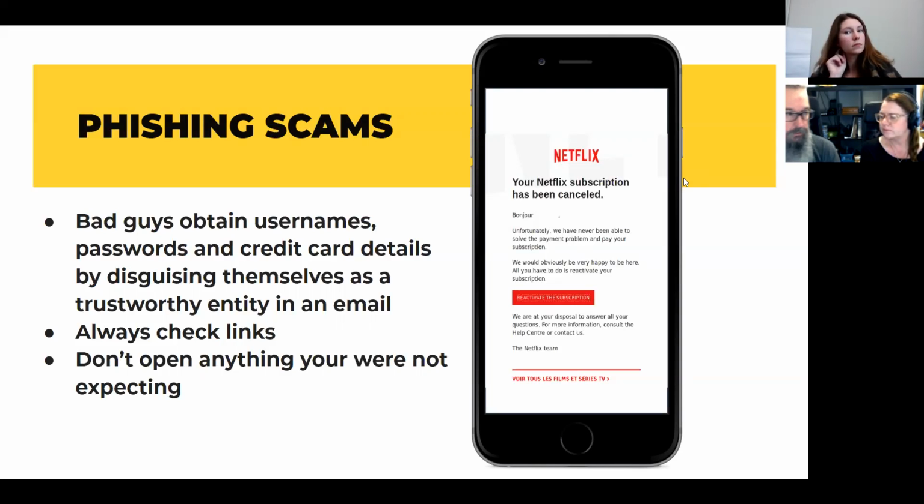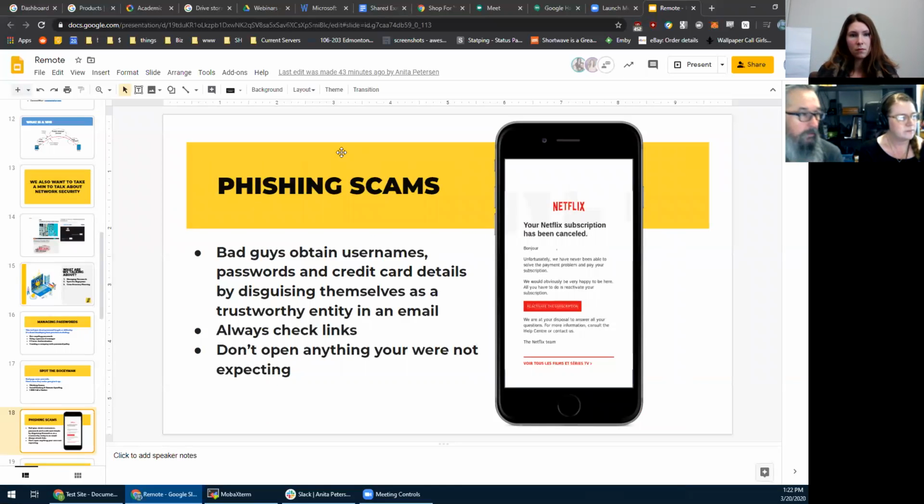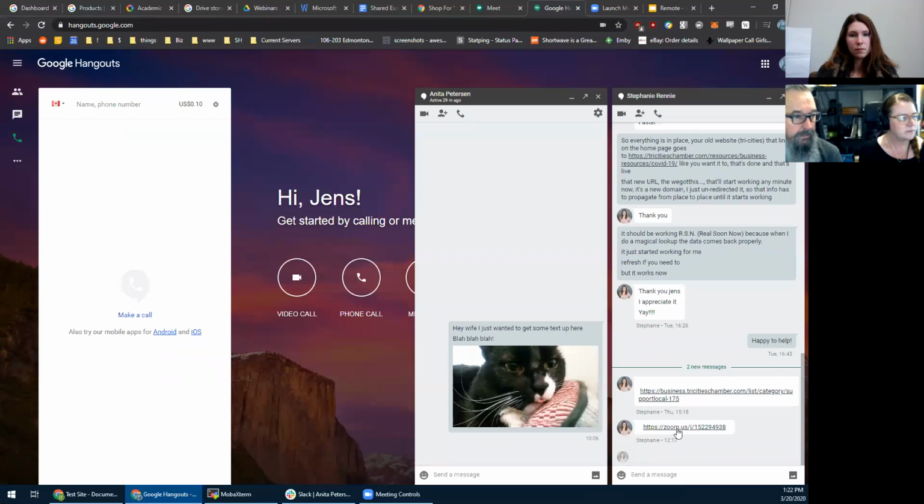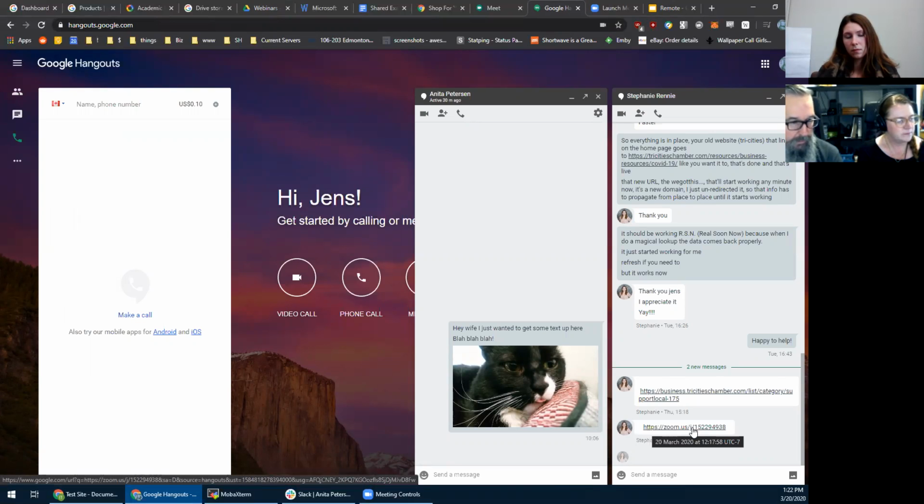Really the best way to do it, and I wonder if everybody can see this, is when there's a link somewhere, you hover your mouse over it. Let's find a link here. So I hover over this link that Stephanie sent me. Stephanie sent me a link that says https://zoom.us, blah, blah, blah. But you see in the bottom left-hand corner of Chrome, it pops up down here. It shows what the actual link is.